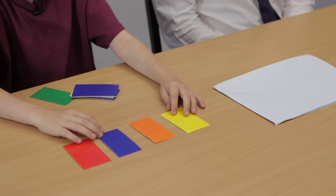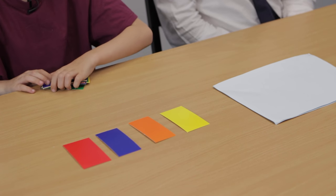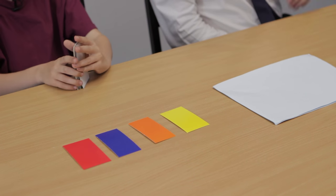Okay, so what colours have you gone for? Yellow, orange, blue and red. Okay, are you happy that those are the correct colours? Yeah. Should we have a check?